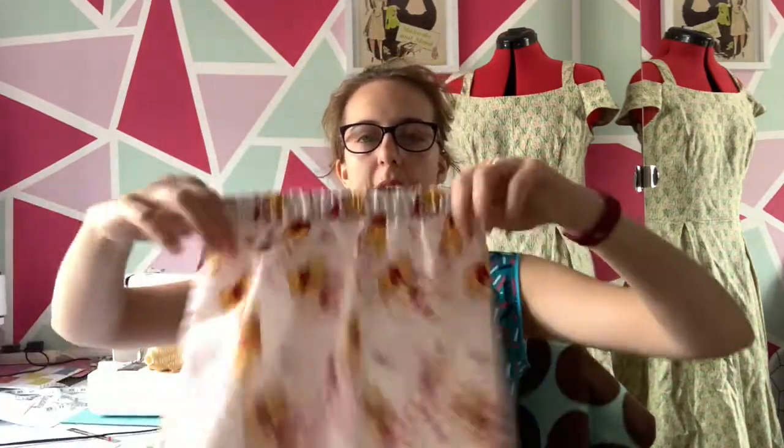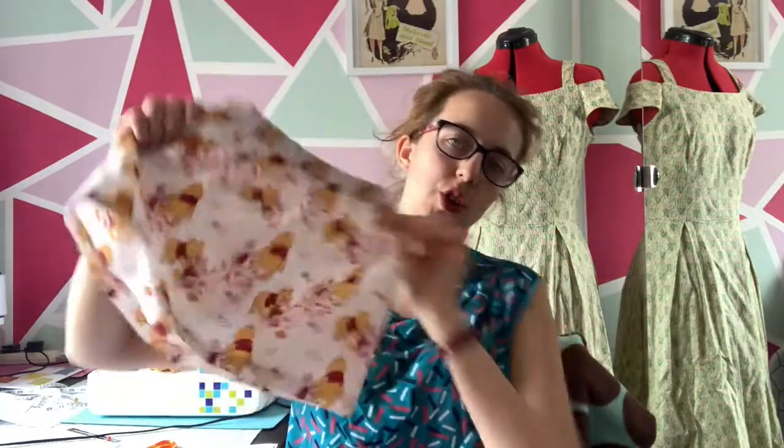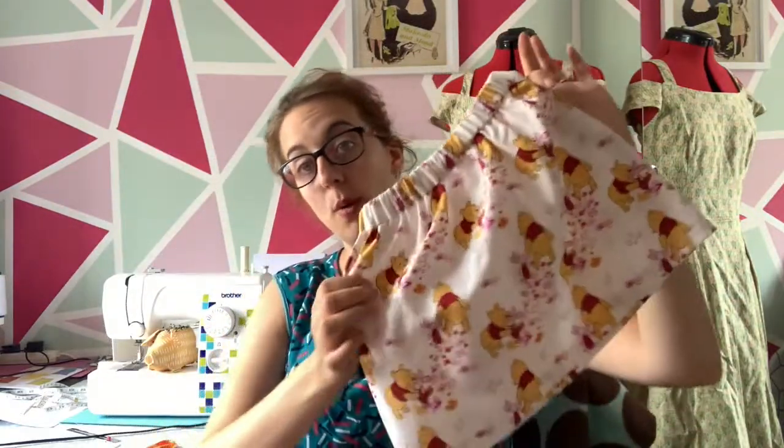I don't know if I'll get as many makes out as I did in June, but I already know I've made a little skirt for my daughter, so I've ticked one box. I think I've got it here. So I made her a little, this is the version 1 of the Juniper skirt for Poppy and Jazz.